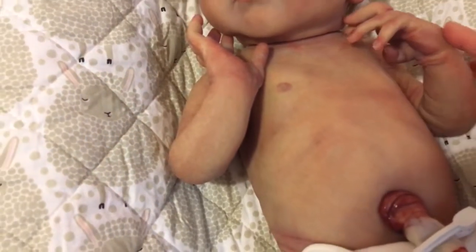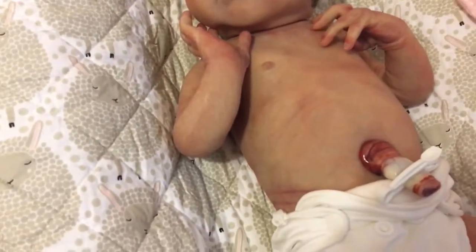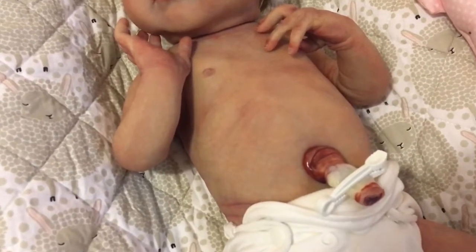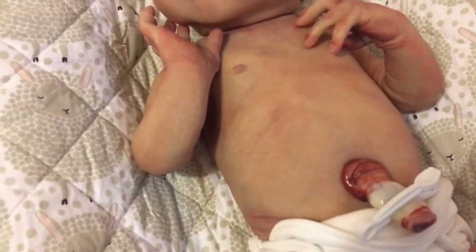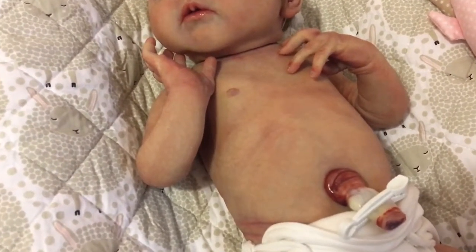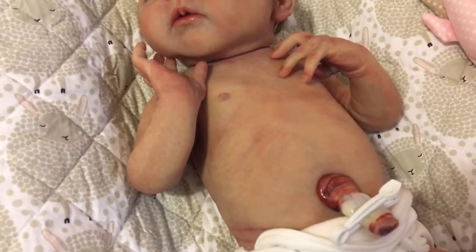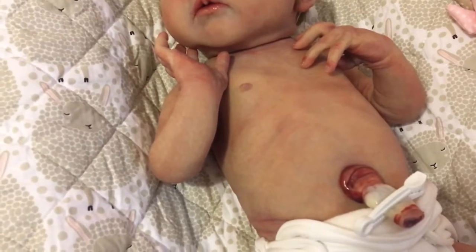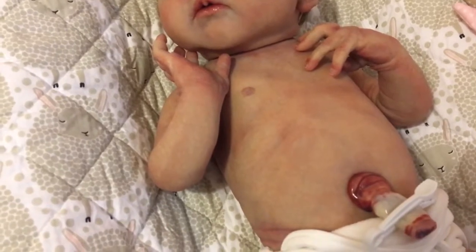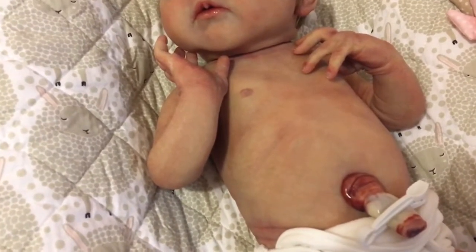But super well done. Looking at her in person, if you were here to see her, she looks like she has blood pumping through her veins, which is something I talk about, the realism on some of these dolls that Claire has been able to achieve just blows me away. They don't look painted. She doesn't look like a painted doll. She looks like she's got living skin.